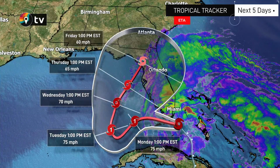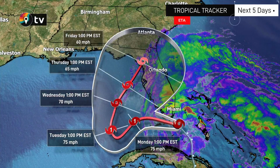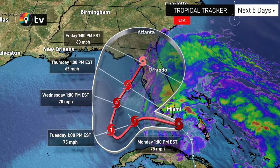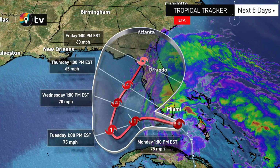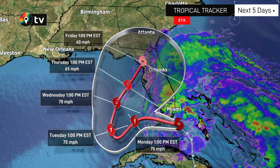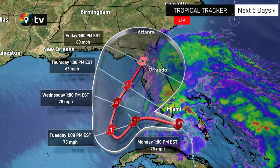No matter where Eta makes a second landfall through Florida, the first being through the Keys tonight, we're pretty confident about that. But wherever it comes back through in the peninsula of Florida, that's more up in the air. We don't know exact location, but we do know a lot of folks here across the peninsula are going to be dealing with the impacts from that storm.